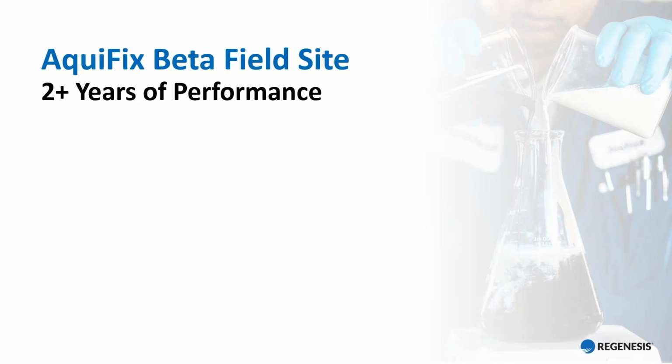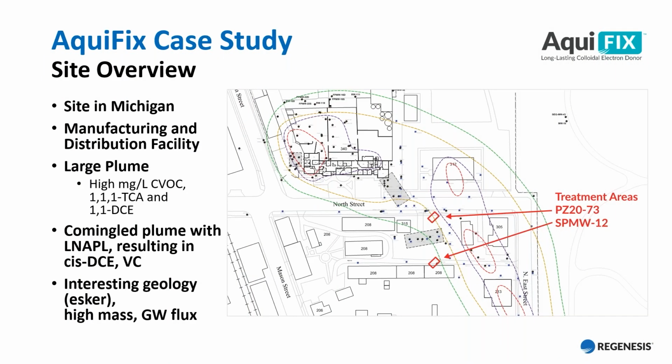So with that, I'll transition over to the field site. After we had a product in mind that we could commercialize and bring to the production scale, we brought it to the field for some initial testing. At this point, we're fortunate enough to already have 2 full years of data on the performance of this site. The location that we chose to work with AquiFix from the beginning was a chemical manufacturing and distribution facility in Michigan, with a history of manufacturing and distribution of chlorinated solvents as well as hydrocarbons.